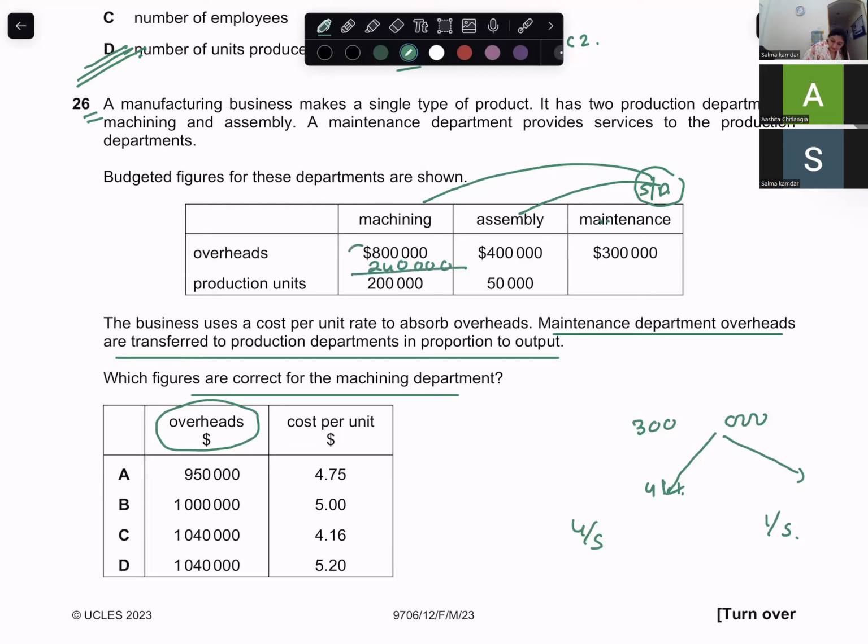So what is the total cost of machining? 1,040,000. So it could be C or D. Now I have to divide 1,040,000 by 200,000.